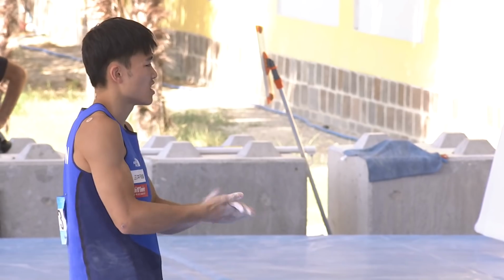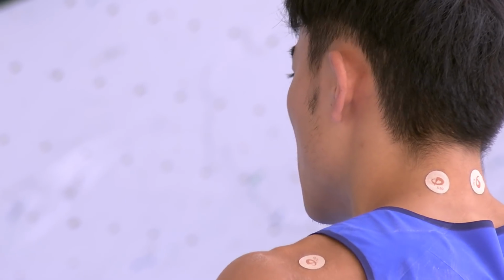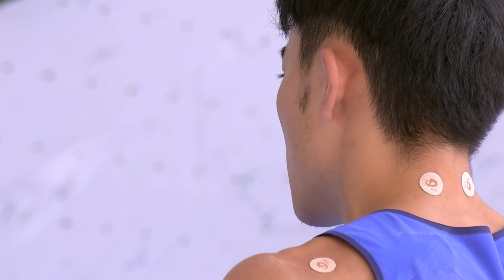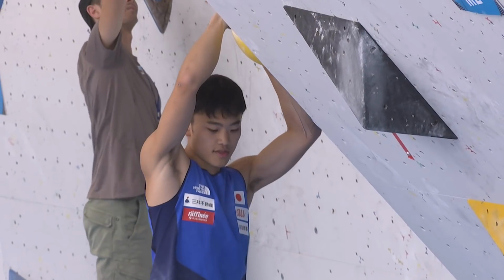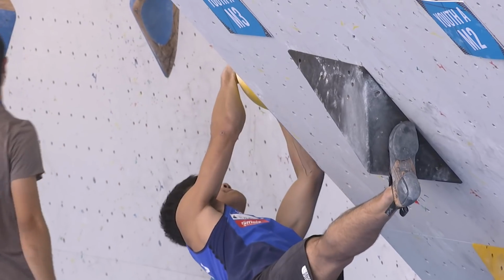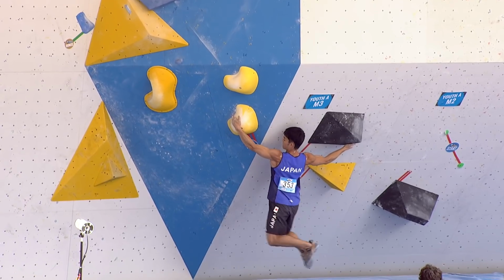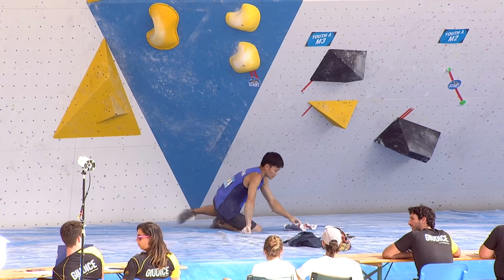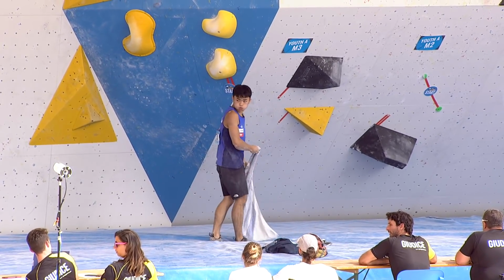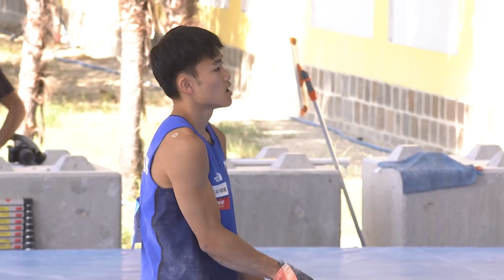Boulder number 1, excuse me, only topped by Alberto Jimenez Lopez and Ray Kawamata. Interesting sticky dots there. We've seen a few of the Japanese athletes with those. I want to check in with the Japanese team to see exactly what they are. Kokoro Fuji and the senior Japanese team has them as well. Guessing it's some sort of pressure points or something just to keep himself in physical condition. We see all sorts of stuff going on these days on the climbers' bodies.